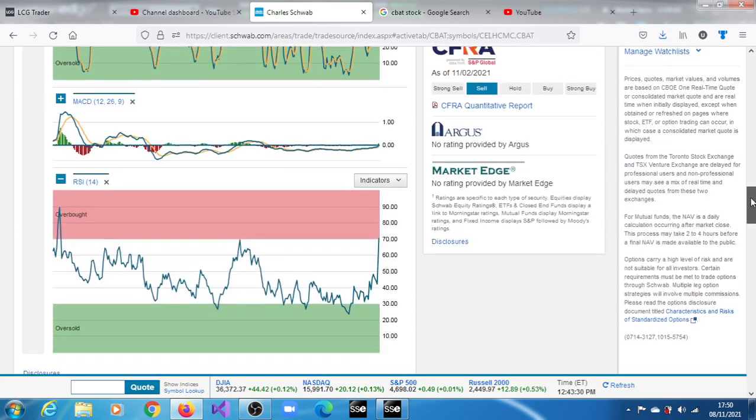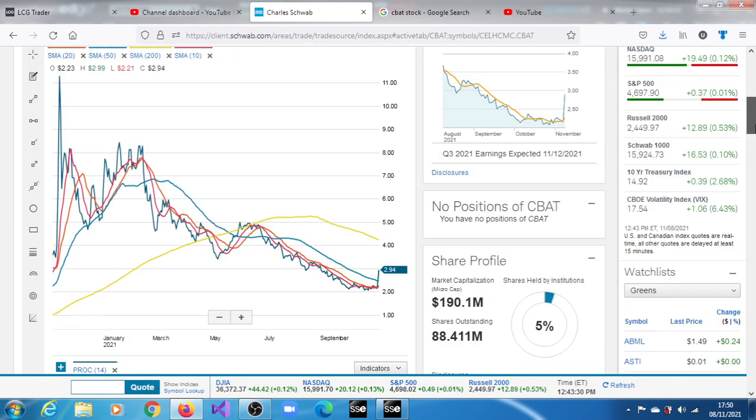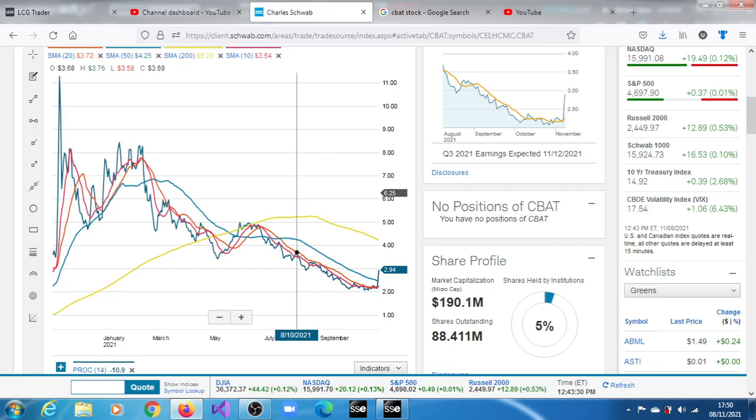It is currently rallying within a longer term bearish trend, driving MACD above the signal line. However, the shares remain below a declining 200-day moving average. So even though it has been extended, it's still below its declining 200-day moving average. That moving average is currently trading at $4.24. Can it get to $4.24? Is it something that is realistic today?